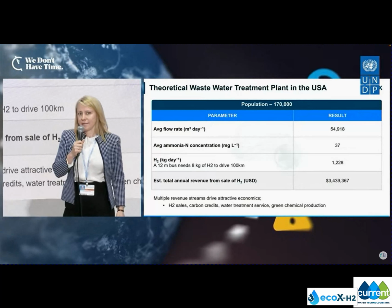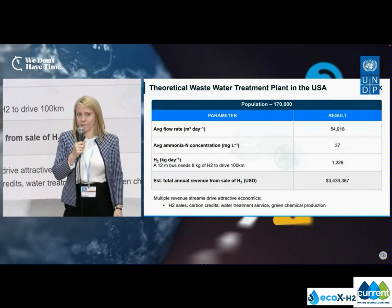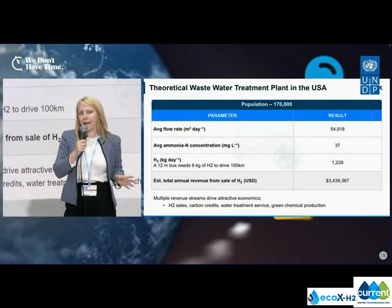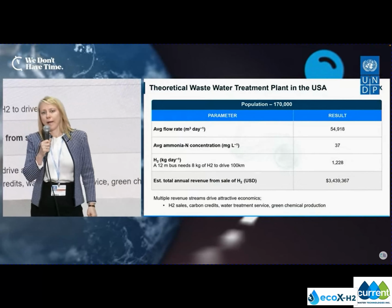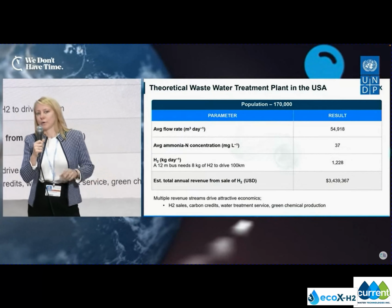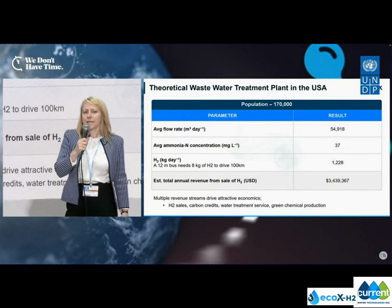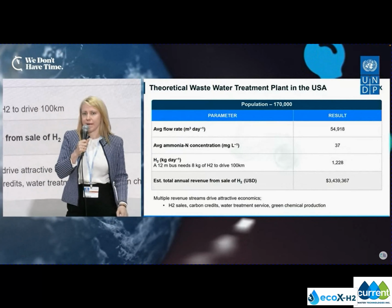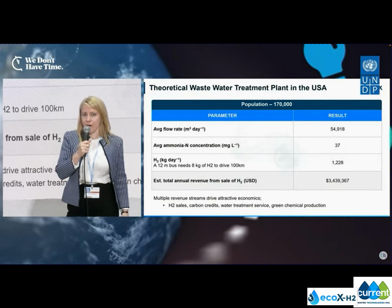Now, to put that into context, a 12-metre bus needs 8 kilograms of hydrogen to drive 100 kilometres. So if you compare that 8 kilograms with the 1,200 produced, you can see that's quite a significant amount of hydrogen to decarbonise a local community and the transportation industry. Now, the last line there shows the revenue generated, and we estimate that for this example, it would be around $3.5 million per annum in terms of hydrogen sales.